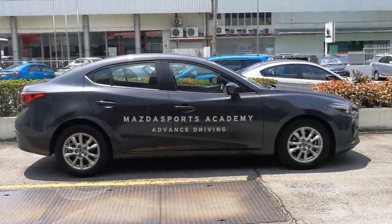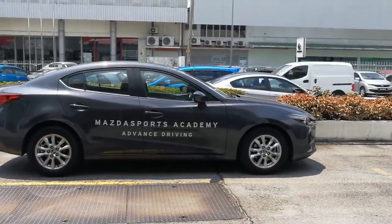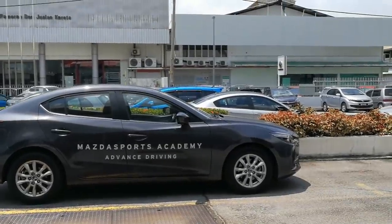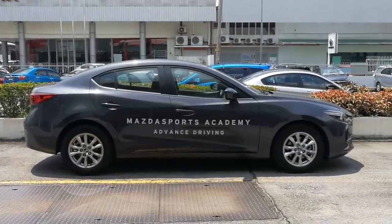Okay, let's see how proportionate the wheels are. I'd say it's alright. The rims are 16 inch, but the wheels are damn thick. Like, it's so thick. But yeah, I think it looks proportionate.